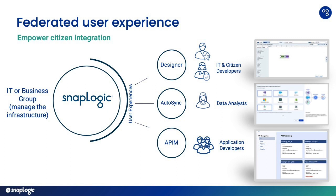And SnapLogic, the best way to look at it is like a middleware, a modern middleware solution where you can have SnapLogic as the core platform that enables IT or citizen developers, say these could be your more technically savvy citizen integrators that use our designer interface to build their pipelines, a bespoke pipeline, if you will, or using AutoSync, which would be our solution for business analysts to help them ingest data, maybe from a popular data source like Salesforce and moving it into Snowflake.